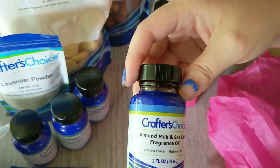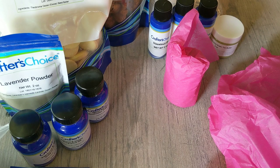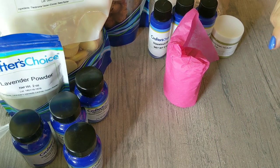Almond milk and sea salt. And this one smells really nutty. You could smell a fruitiness to it, but it also has a lot of that nut scent. You definitely smell the almond.